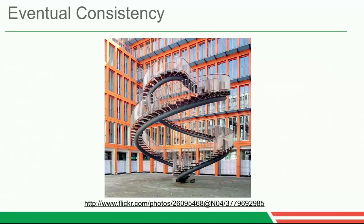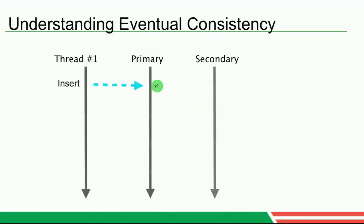There's also, obviously, eventual consistency that I could talk about. People ask, what about eventual consistency? MongoDB, by default, always reads from the primary. This gives you a consistent read. If you wanted to, you can read from a secondary. Let's actually figure this out and understand what the differences are. Let's insert some data onto the primary. V1 of my data is going to be on here.